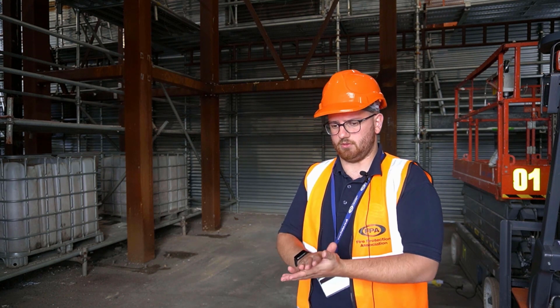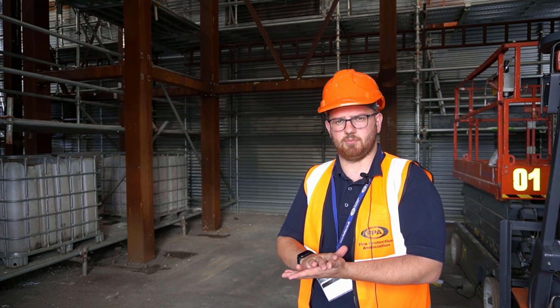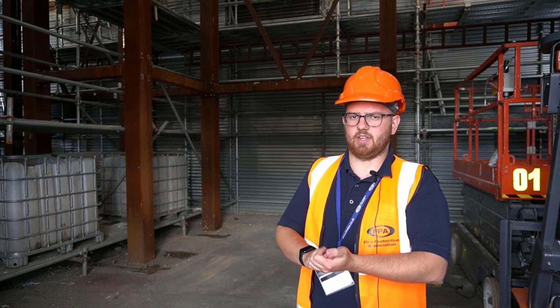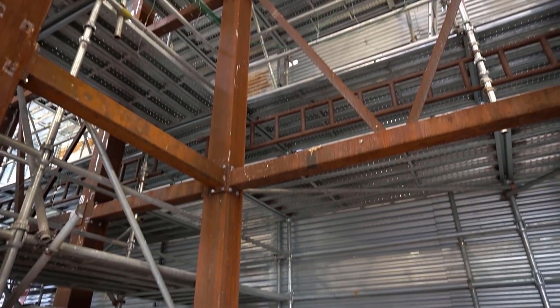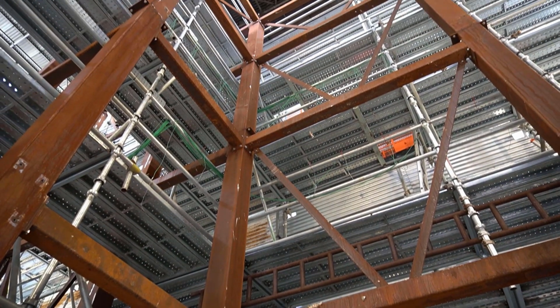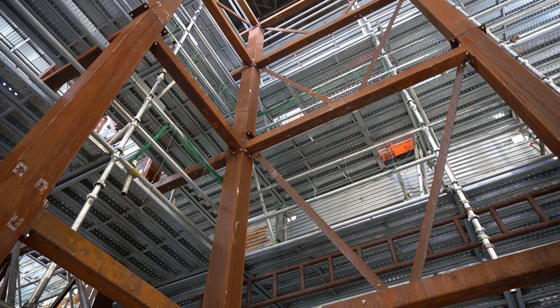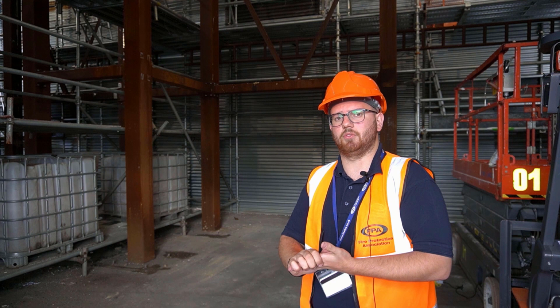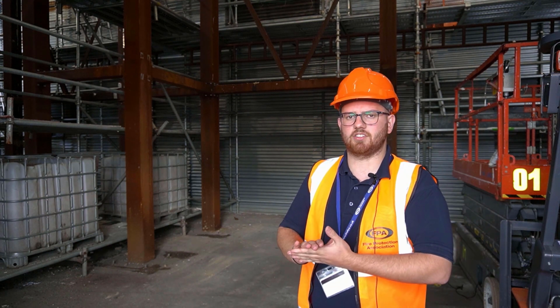But generally, what we'll do is we ask for the drawings of the system that you want to test, and the materials involved. We'll then give you the dimensions of the test rig, so you can then create a bespoke drawing of the test rig as it sits, and what you actually want to test. And then from then we'll work out the timescales of the project, and all projects are different.